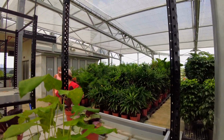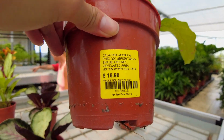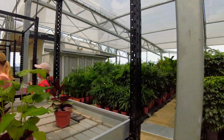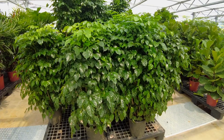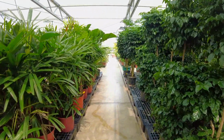And the Musica, this is $16.90. Look at how bushy this thing is. Okay, let's go to the other part.